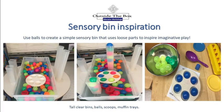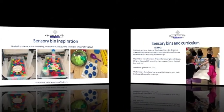Another way to fill your sensory bin is to use ball pit balls. You can find these at the dollar store. If you include a lot of tall, clear plastic containers, scoops, and trays, you'll find that your students will create a lot of really interesting things. The balls might turn into cupcakes, or soup, or eggs, or muffins. These are a great loose part to inspire imaginative play.